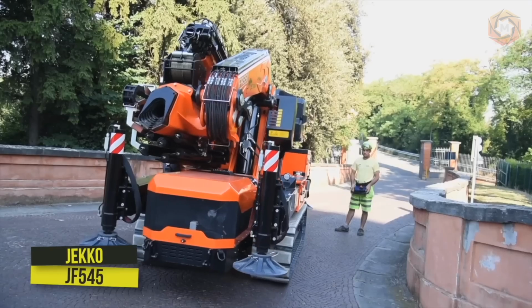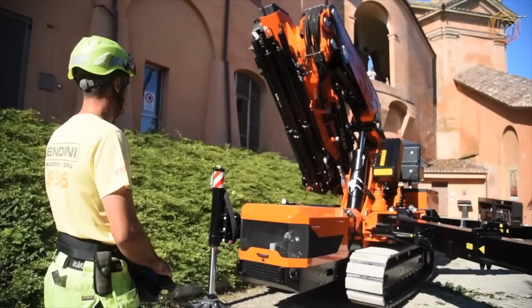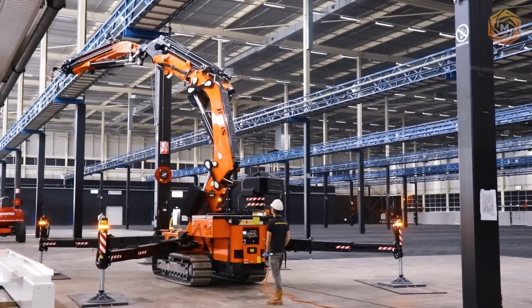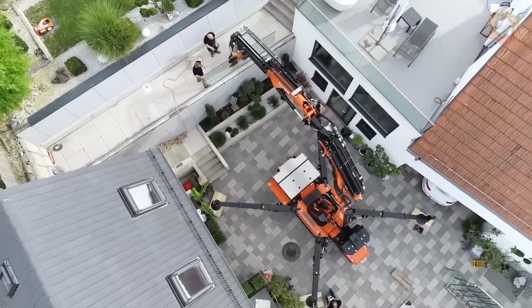This innovative model is a self-propelled tracked lift truck, model JF545. It seems to be from the realm of fantasy. Despite the power and strength of this crane, and its high weight compared to other representatives of the Gecko family, the presented mini crane passes to any hard-to-reach places to which large-size equipment cannot get access.